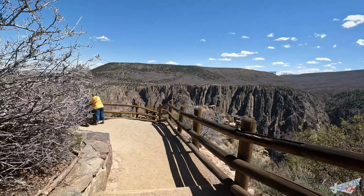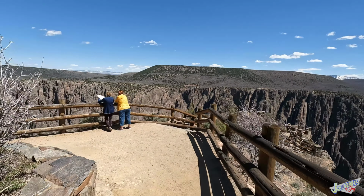From here, you'll also get your first up-close encounter with the Black Canyon. This is kind of cool. Ooh, contemporary petroglyphs. Well, that's pretty amazing, but I can't stand here and hog the point all day, and there's others to see, so let's move along.